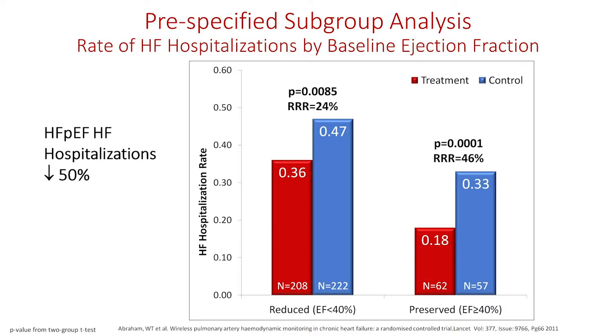And indeed, in the CHAMPION study, in a pre-specified subgroup analysis, the patients with preserved ejection fraction had a 50% decrease in hospitalizations. They did even better than the patients with reduced ejection fraction. And that makes sense, because in these patients, little differences in volume make big differences in pressure, right?